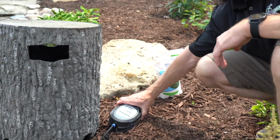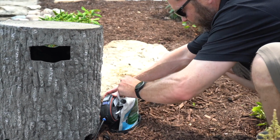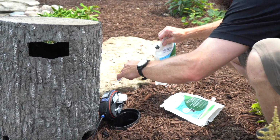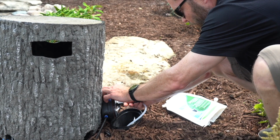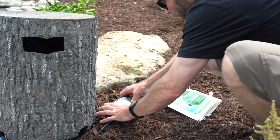The current dosing system uses a 32-ounce bag, where I think the sweet spot is really a 1,000-gallon pond up to about 2,500 gallons. With this 32-ounce bag, you'll get about 2.5 months down to about 1 month of treatment, depending on the size of that pond. And that's a respectable time frame to have to go out and actually change this bag.